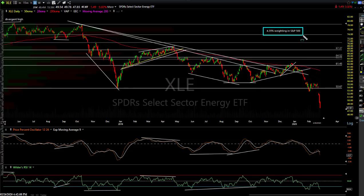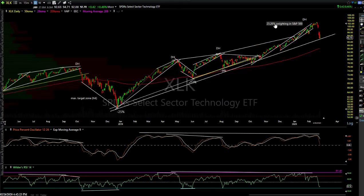I remember years back it was, if I'm not mistaken, the largest component of the S&P 500. But now it doesn't even move the needle, about a 4% weighting. What moves the needle is XLK, the tech sector, which is the largest sector in the S&P 500. Nearly a quarter of the S&P 500 comes from XLK. And I have that at trendline support right here. So there's another reason, in the face of larger bearish developments, negative divergence, everything else there.